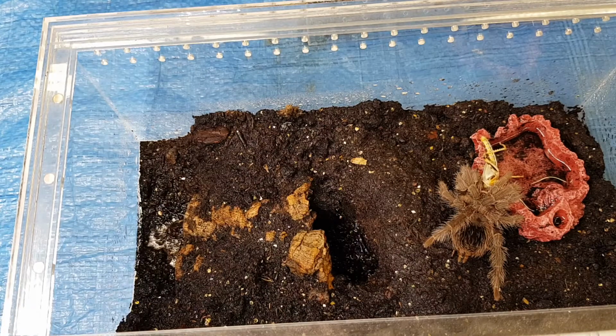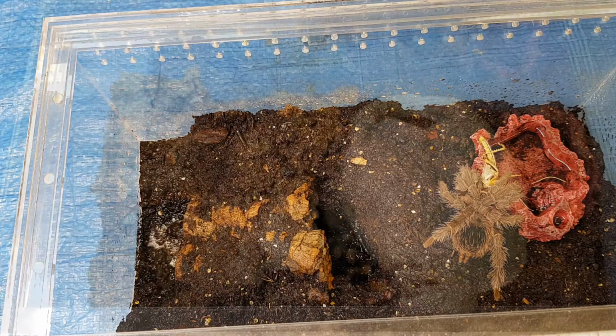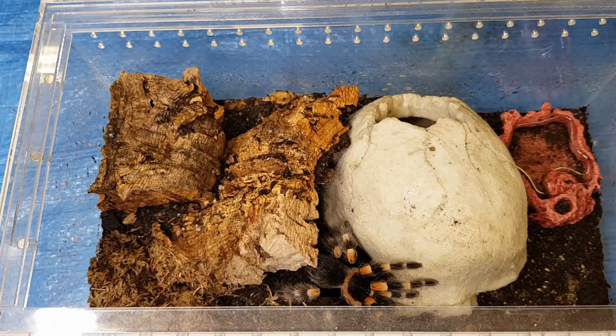All of my tarantulas seem to do really well feeding on the locusts, and because I've got bearded dragons and all sorts of other stuff, I tend to have a good variety of insects that I can try and feed off to them.